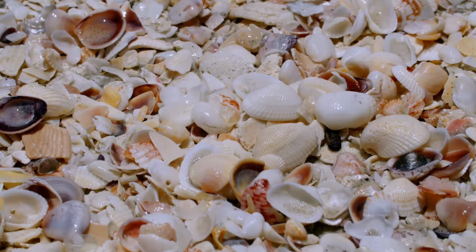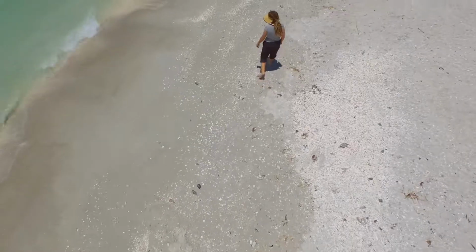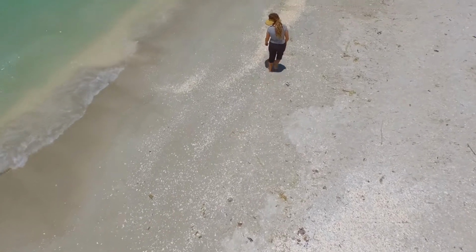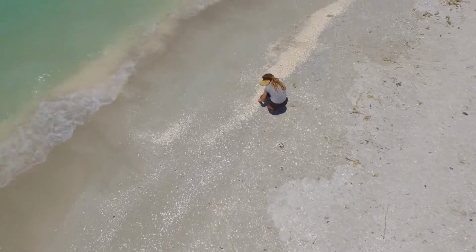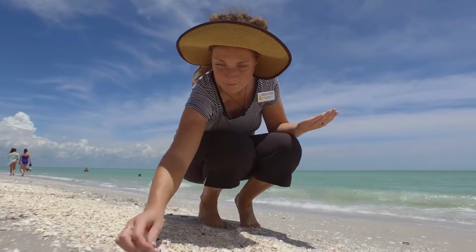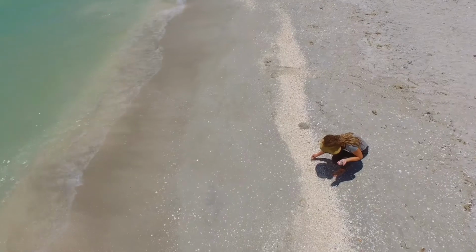After big storms, sometimes that's actually the best shelling time. You end up with a lot of that debris, like dead shells down on the bottom of the ocean, coming up and getting deposited on the beach. So some of the really hardcore shellers are not as afraid of the hurricanes as everybody else is, because they know that means there's going to be some cool stuff out here to look at once the storm has passed through.